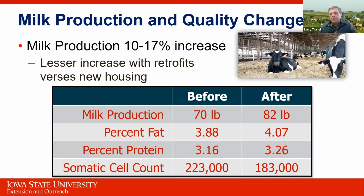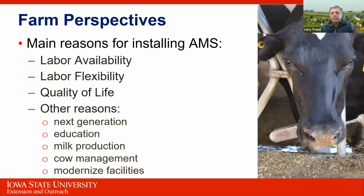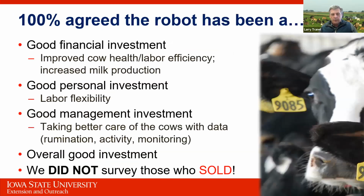So milk production is definitely a big part of the profitability, but we've actually had a couple of farmers who don't care even if they get a milk production increase. It's a labor issue that they need to take care of, and so they put the robots in. From the farmers' perspective, the labor availability, the flexibility, the quality of life, and some other reasons are definitely very important reasons to put the robots in.